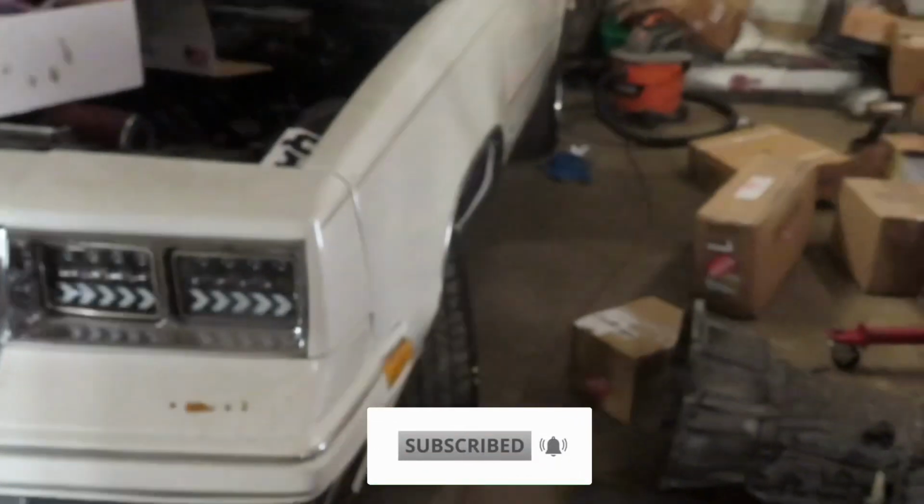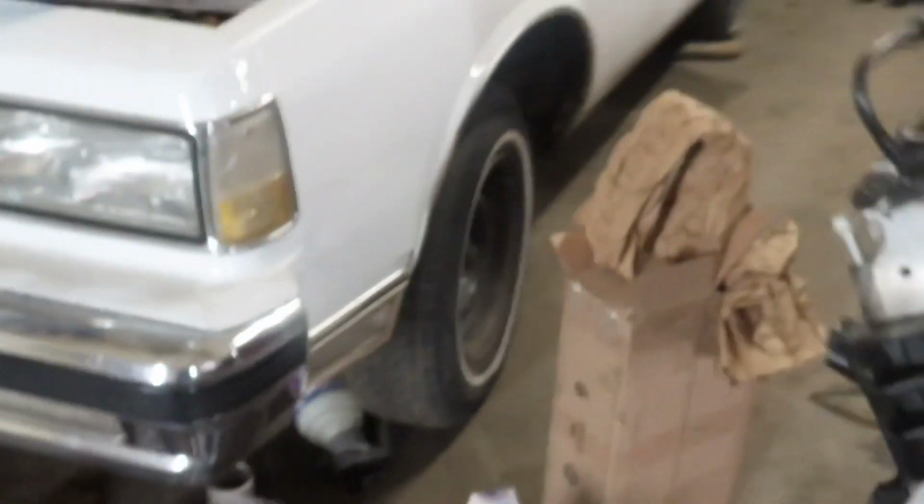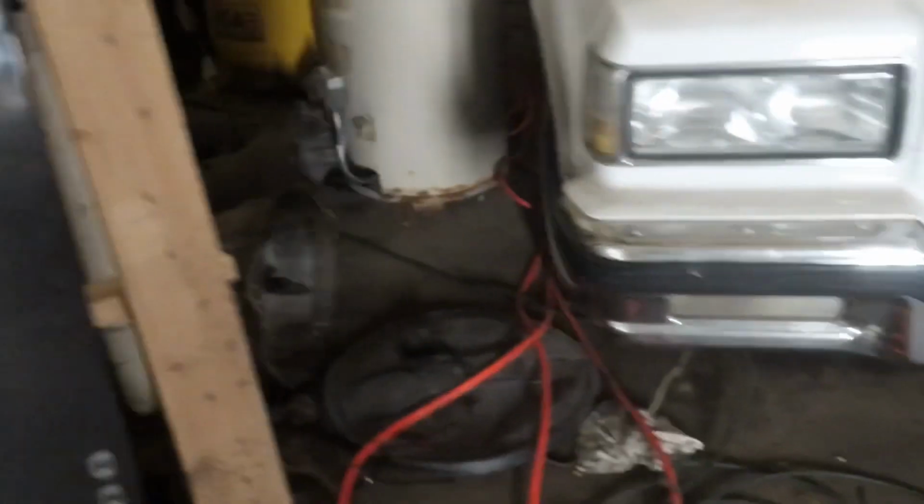Got some things going on, man. Memphis Mike down here putting that work in. Y'all hit him up, Memphis Mike's garage. Got old box in here, getting that treatment.